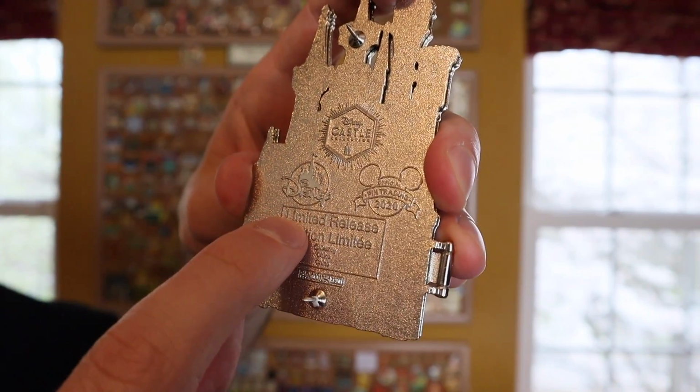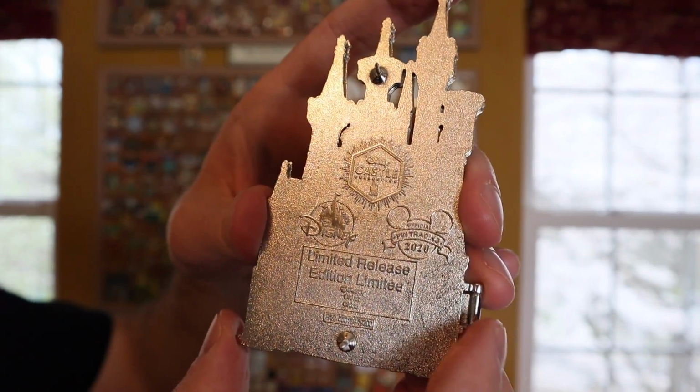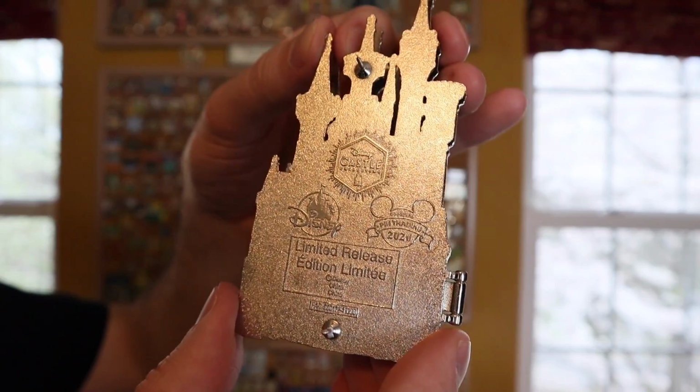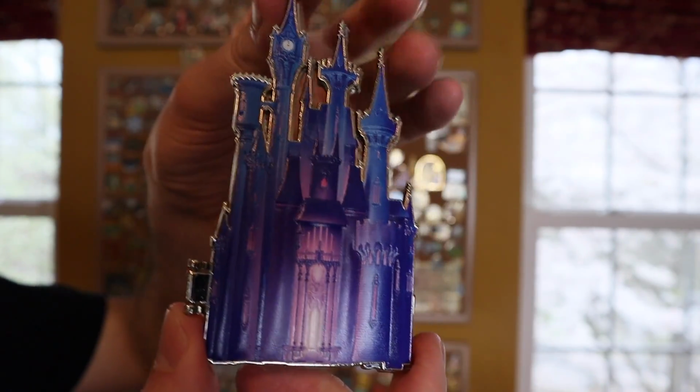Down here in this box it reads limited release, and these are Shop Disney, Disney Store exclusives. So you cannot get these in the parks, even if the parks were open, Disneyland and Walt Disney World. These are Disney Store, Shop Disney exclusives. So yeah, there we have a closer look.